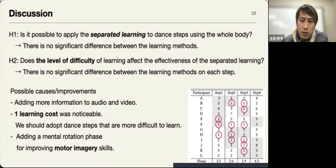Okay, let me move on to the discussion session. We could not confirm significant differences in the effectiveness of separated learning for dance steps involving the whole body, or in the effectiveness of separated learning depending on the difficulty level in mastering the movements. One possible reason for this is that the audio and video were unprocessed dance videos. So it is possible to increase the amount of information by adding feedback to these audio and video to consume more working memory.